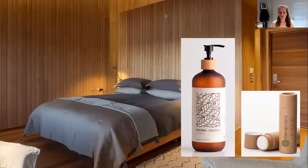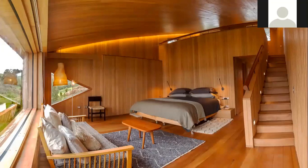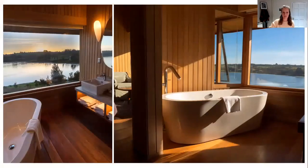And these are actually Chilean produced organic soaps, shampoos and conditioners and lip balm, all made with native and natural ingredients. And they are either in refillable or recyclable containers in the rooms. This is a suite which has an upstairs mezzanine and views out to the terrace behind, as well as out to the sea in front.